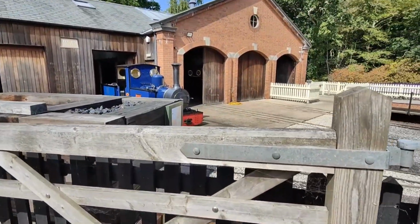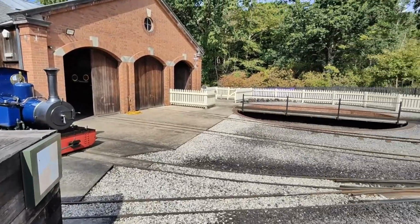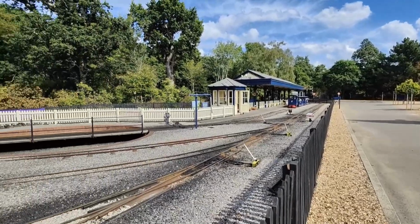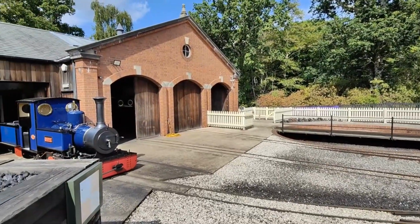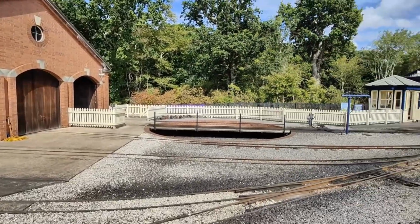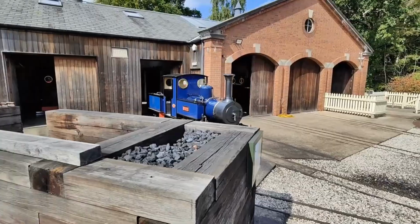So there's the railway line. You're right by the little station for the steam rail. Apparently there are wheelchair accessible carriages, so that'd be pretty cool. They've got these steam railway things, turntable, station, and more on that later.